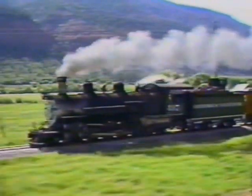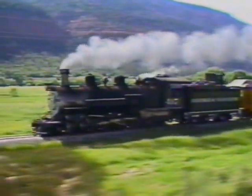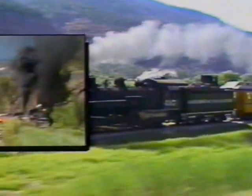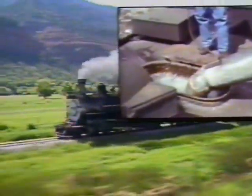She was born one morning on a San Juan summer back in 1881. She was a beautiful daughter of the DNRG, and she weighed about 1,000 tons. Well, it's a 45-mile run through the Animas Canyon, so they set her on the narrow gauge. She drank a whole lot of water, and she ate a lot of coal, and they called her the Silverton.